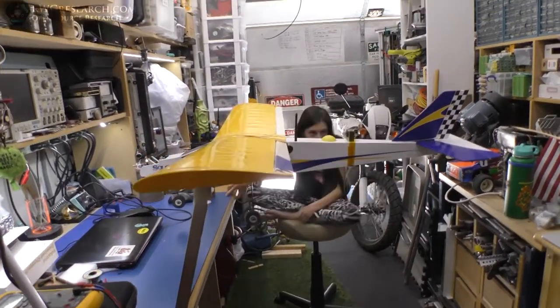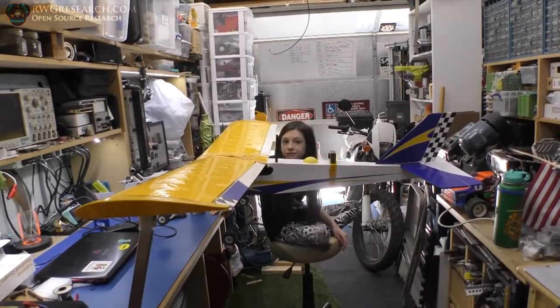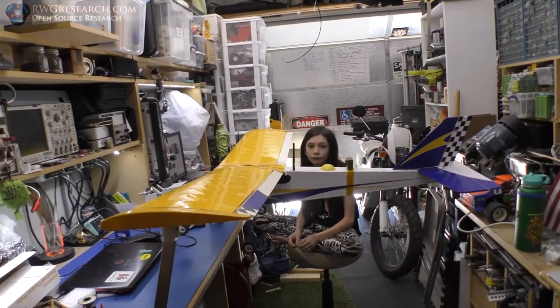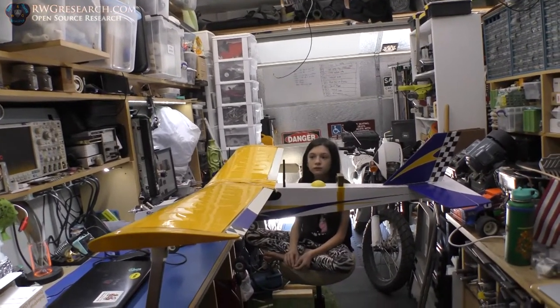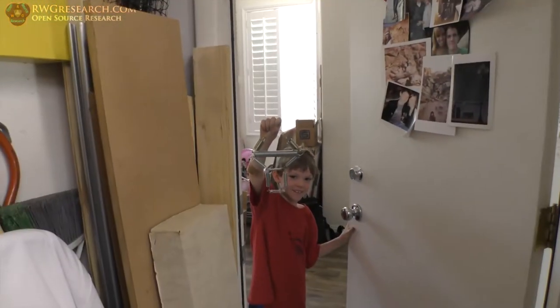When we calibrate the electronics, we're going to need to calibrate it so the wing is slightly facing up, because if we let go of the stick, we want the plane to slightly climb. We don't want the plane to slightly fall. If that makes sense. Wow, amazing. Nice work, Elijah.